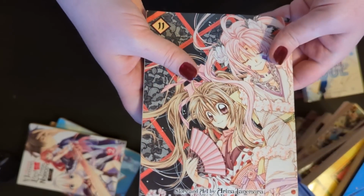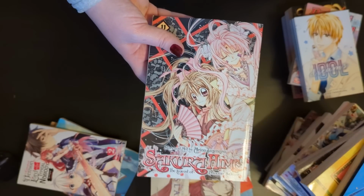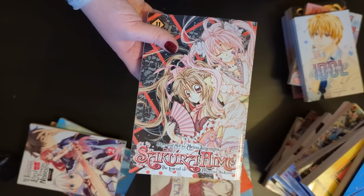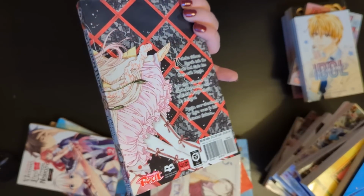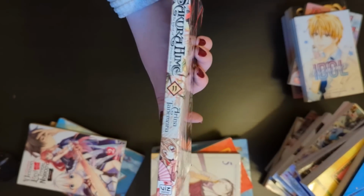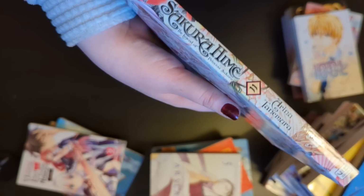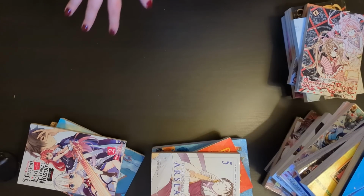Final volume in this parcel is Sakura Hime Volume 11. I think this is only a 12 volume series and I've now got 8 or 9 volumes. I'm actually a good way there. I think I'm not missing many before I'm complete. I think it looks absolutely gorgeous. I love the backs of these so much. Such good quality. That's such a clean spine. Such good corners. Wow. I hope the lighting's okay.